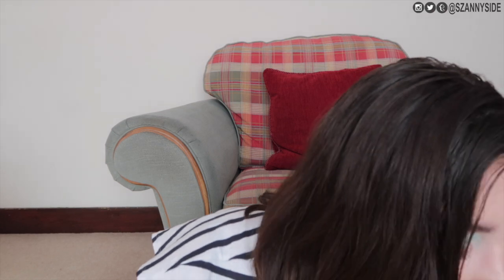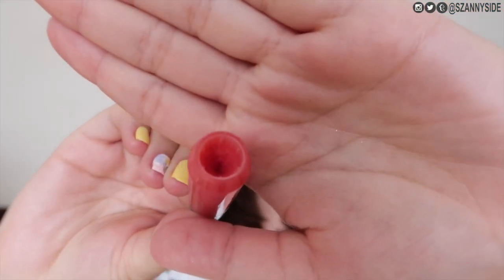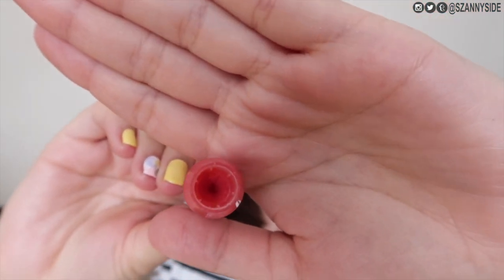So the next one is my Clinique Chubby Stick. And last month, I told you that I could not make a new mark for this, which is the shade Coming Up Rosy in the Chubby Tints. I wanted to scrape out every last bit because that's just the way I work. And look at that, I finished it up. There's no more product left in there.